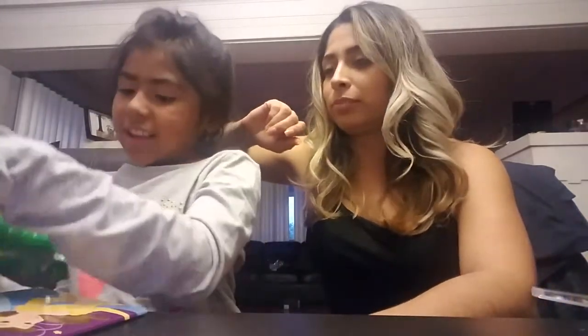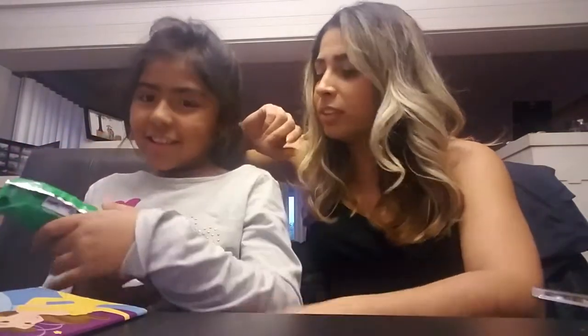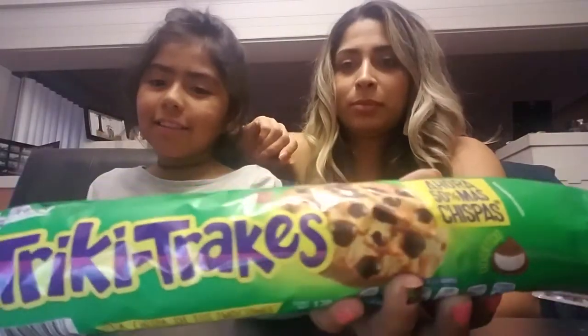Okay, first treat we are trying is the Tricky Tricks. It's Spanish, so you have to say it like tricky tracks. It might be upside down for you, but they're like chocolate chip cookies.